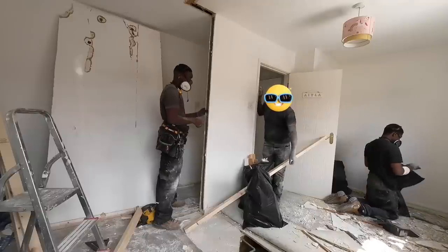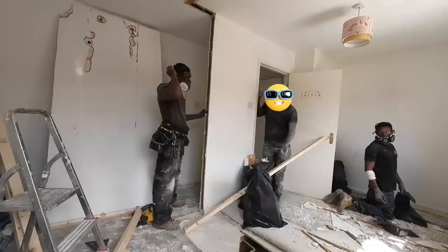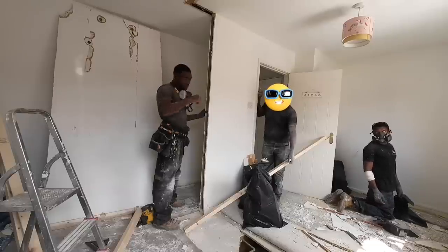I'm not going to need the floral. Oh, no. Nah, because Tyrell's made a hole in the ceiling, I might as well make the hole slightly bigger and do my cabling from underneath. Okay, cool.